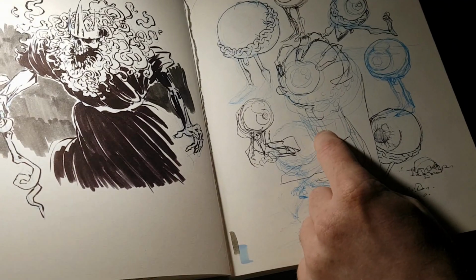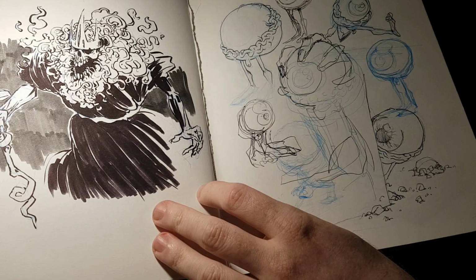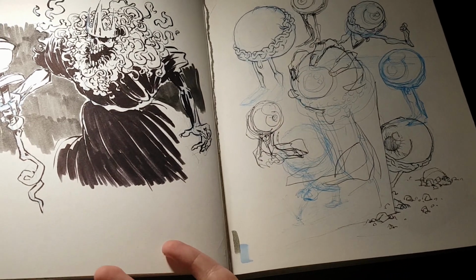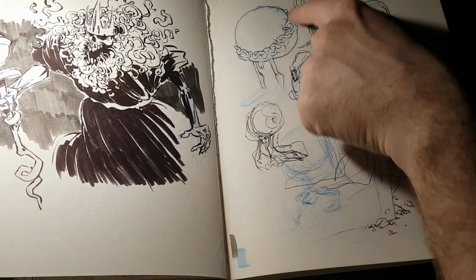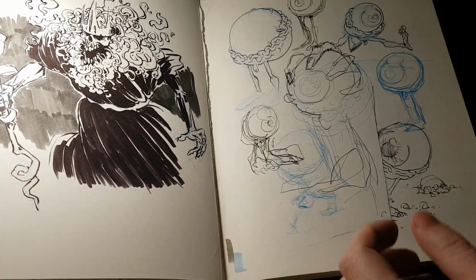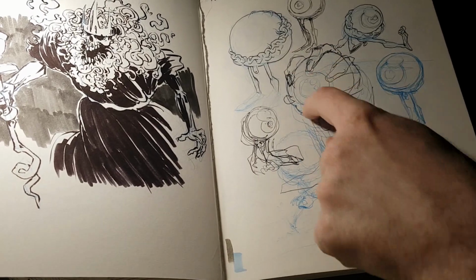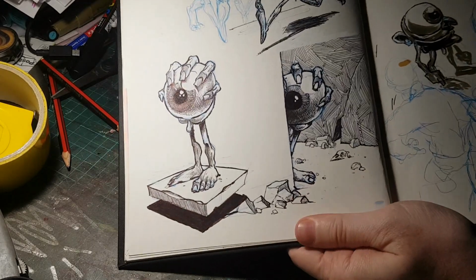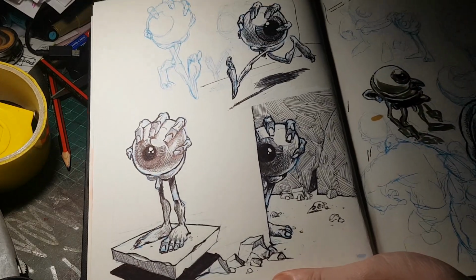This monster, again, was for the Monster a Day thing. I believe it was like Watcher or something like that. So I came up with this idea of a little eyeball with legs running around a dungeon and watching shit. And I developed that to have a hand holding the eyeball. And yes, that's here. I quite like these drawings actually. I think they're quite fun little drawings.